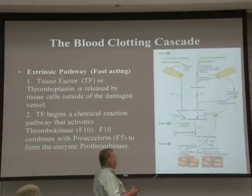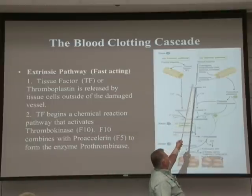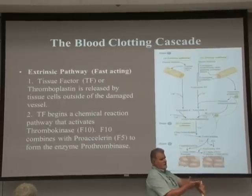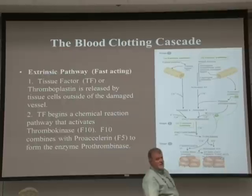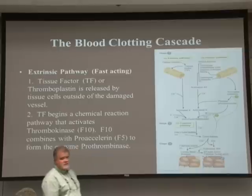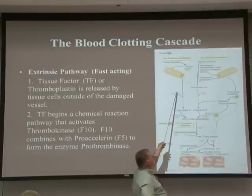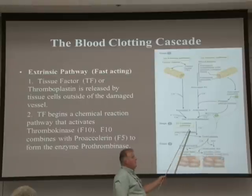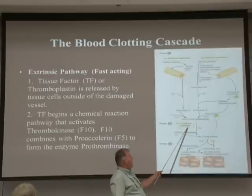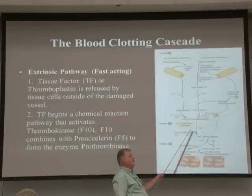So I want to go through this fairly quickly again, because I've laid it out pretty well for you. So what happens is there's two ways we can initiate the process. One is extrinsic, meaning there's actually physical trauma, external trauma to tissue. And one is intrinsic, meaning there's internal trauma to tissues, but maybe not external trauma to tissues. So they could be independent or they could be working together. And in both pathways, the extrinsic pathway and the intrinsic pathway, all lead to the same place, which is the common pathway. So this one leads to the common pathway by itself. This one leads to the common pathway by itself. These two collectively both lead to the common pathway.